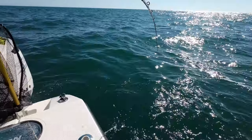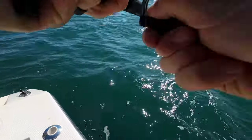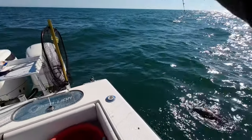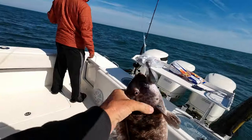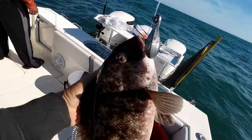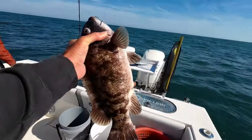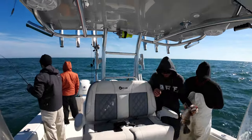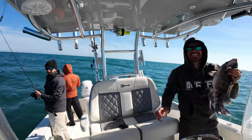He's probably about a 16 incher if I had to guess, but hey, we're on the board. Oh, he's bigger than 16 inches. Let's go. Oh, that's a meatball. That's a meatball. All right, there's a tog, guys. Look how sneaky they are. Look, I didn't even have them hooked in the mouth. Look like a smallmouth. Look how pretty that fish is. Cappy on the board first, boys.